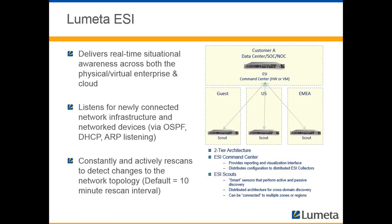The second capability is that ESI has this concept of a rescanning interval, which is configurable by the user, by the administrator. The default value of this rescan interval is 10 minutes. Some organizations set it to 3 or 4 minutes. Some will set it longer. But every rescan interval, ESI will re-look at and actively interrogate a zone to see if there's been any change to routed paths, change to port usage, for example. And it'll also recalculate and indicate any possible anomalies or violation of security policy based on what is found in that latest rescan interval.